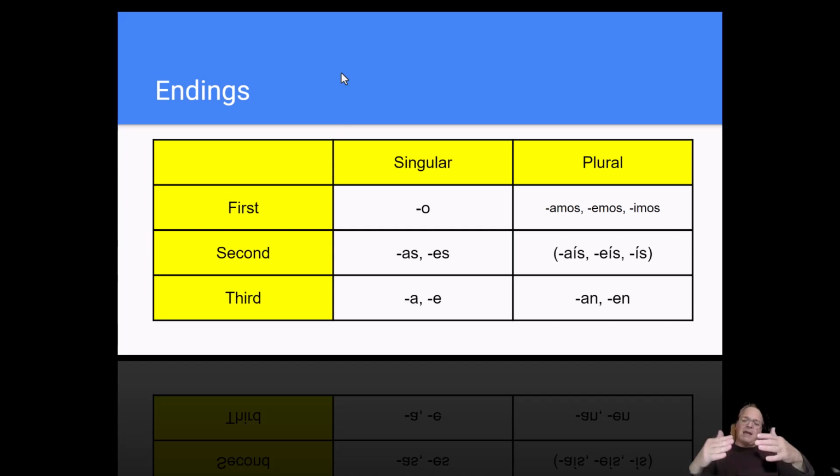Now, what about second person? Remember, that's the singular familiar form of the word you, the form of you that I'm going to use when I'm on a first name basis with somebody. I take off the AR, ER, or IR, and my endings are always as or es. Just that letter S there makes it the tu form. If it is an AR verb, it'll be as. If it's an ER or an IR verb, it will be es.